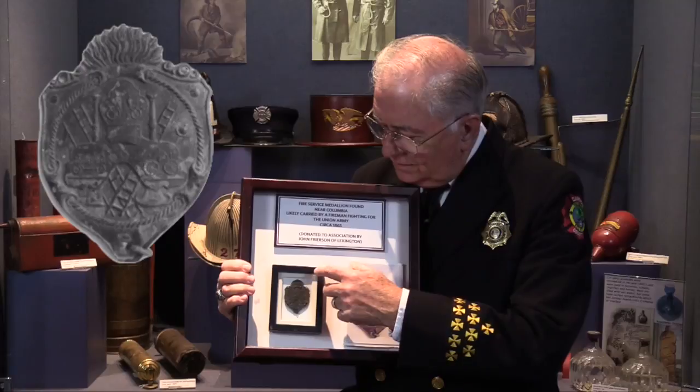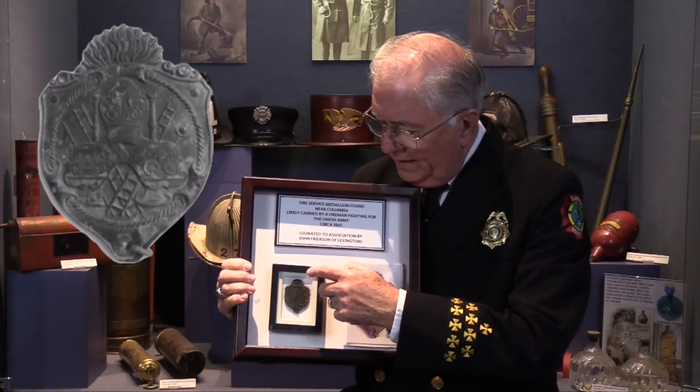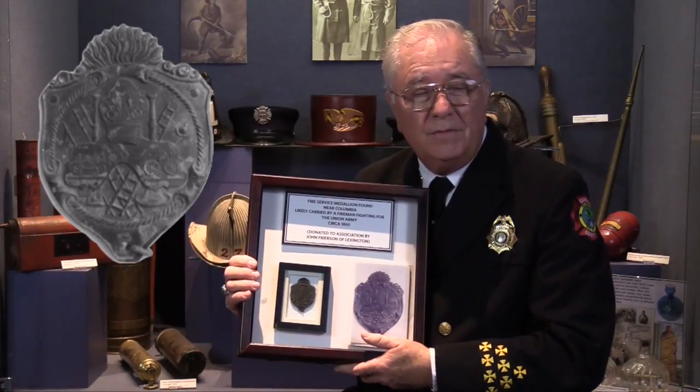It is embossed with a hand-drawn hose reel, hand-drawn steam engine, and a hand-drawn ladder wagon. And of course it has all of the trumpets and ladders and pike poles embossed in it as well. We have narrowed it down to the era of the Civil War, the middle 1800s, 1850 to 1870 possibly. It has links at the bottom and at the top to carry ribbons or maybe a name tag.